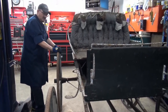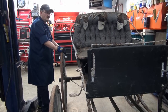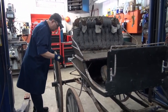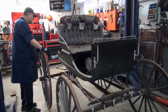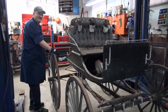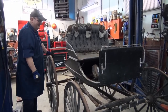So what are we doing with it? Well, stage one, we've got to try to fix these wheels. These wheels are terribly wobbly. And then stage two, he wants a brake put on it. So I have no idea about the brake yet. I shouldn't say that. I should say, yes, I have an idea. We just have to make it happen. And it's definitely different.